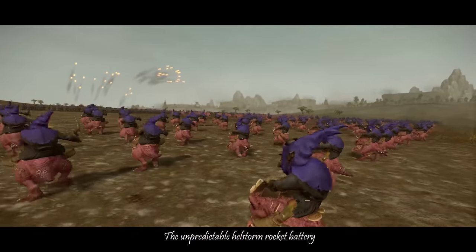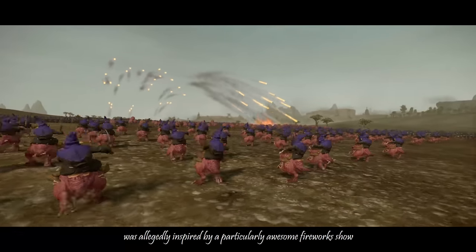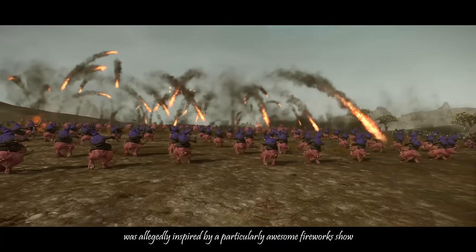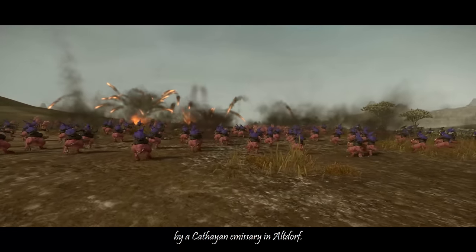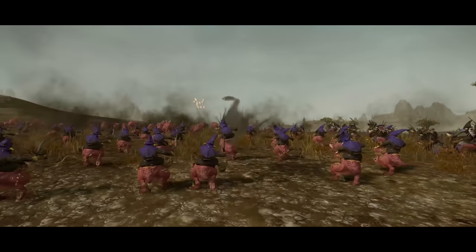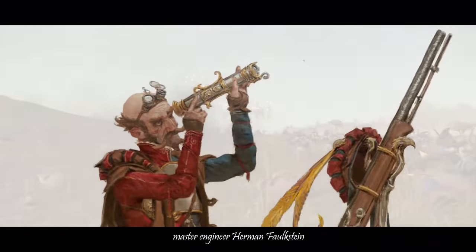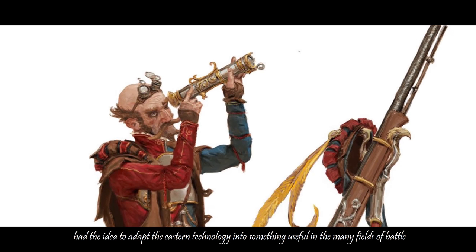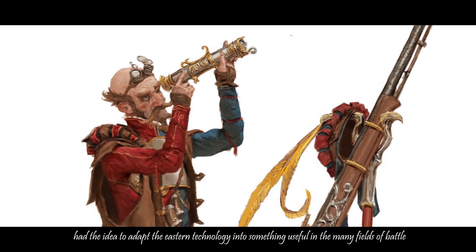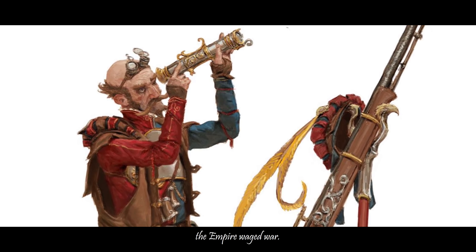The unpredictable Helstorm rocket battery was allegedly inspired by a particularly awesome fireworks show by a Cathayan emissary in Altdorf. After watching the spectacle, Master Engineer Hermann Falkstein had the idea to adapt the Eastern technology into something useful in the many fields of battle the Empire waged war.